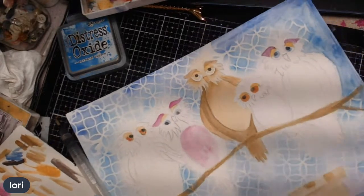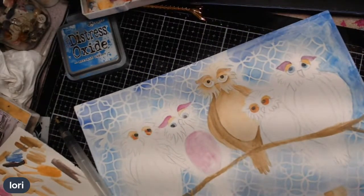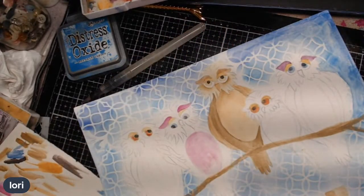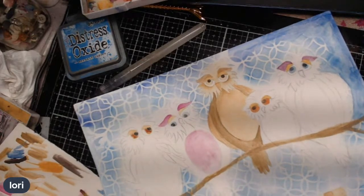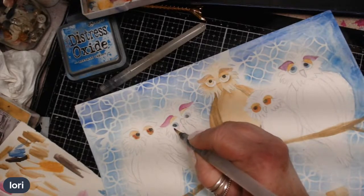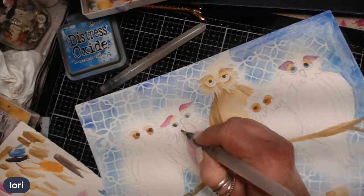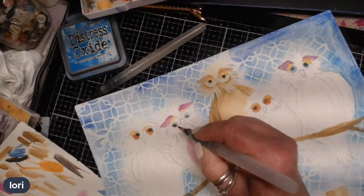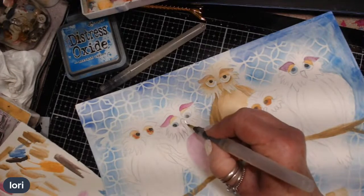And I think I want around his face the lighter pink. So let's do around his eyes, kind of block this in. Just real light.